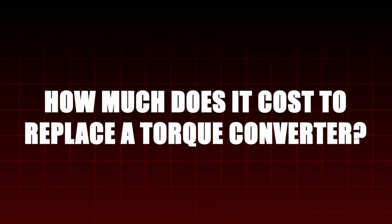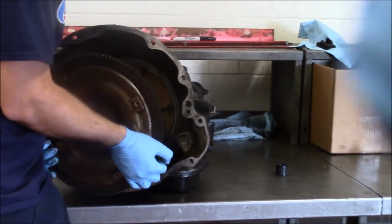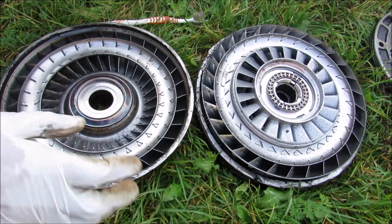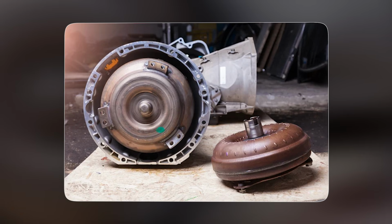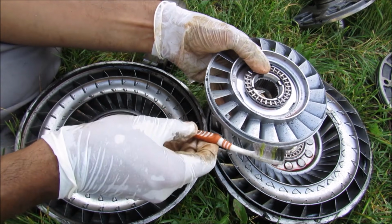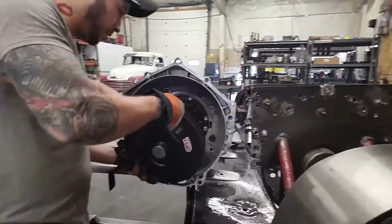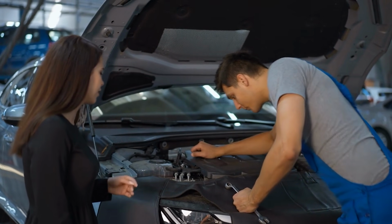How much does it cost to replace a torque converter? The cost to replace a torque converter typically ranges from $600 to $1,200, depending on your vehicle's make, model, and location. The part itself can cost $200 to $500, depending on whether it's new or remanufactured. Labor is a major factor, often adding $400 to $700 due to the need to remove the transmission. Prices may vary, so it's best to get a detailed quote from a qualified mechanic for your specific vehicle.